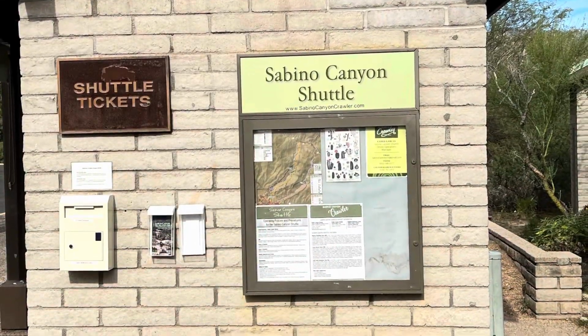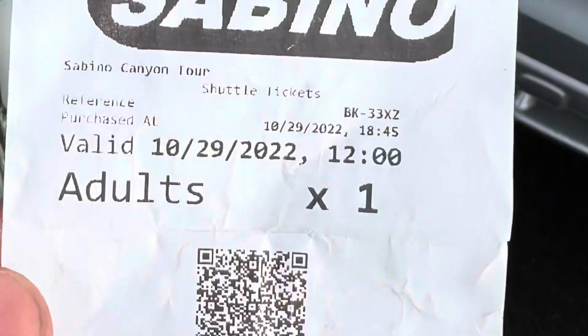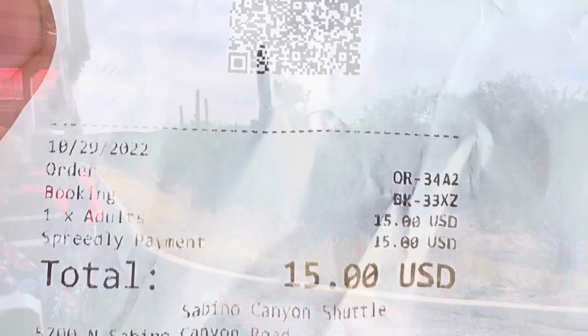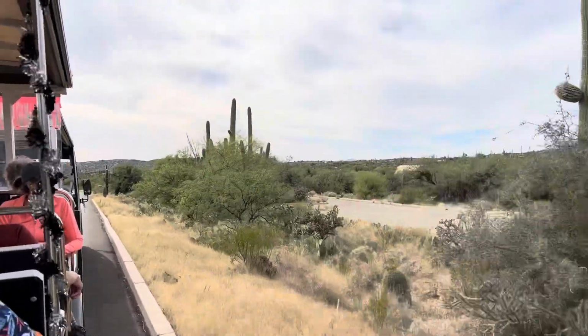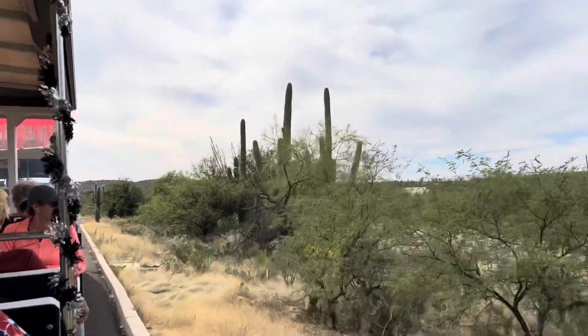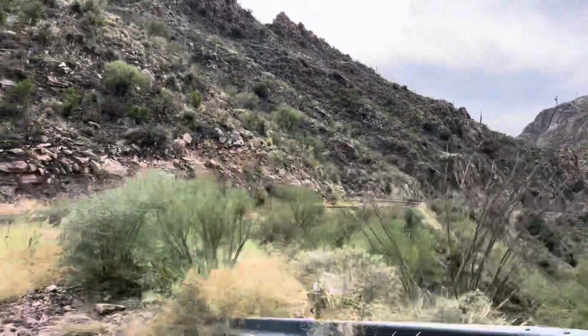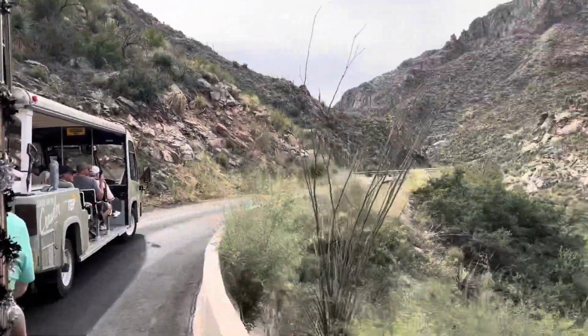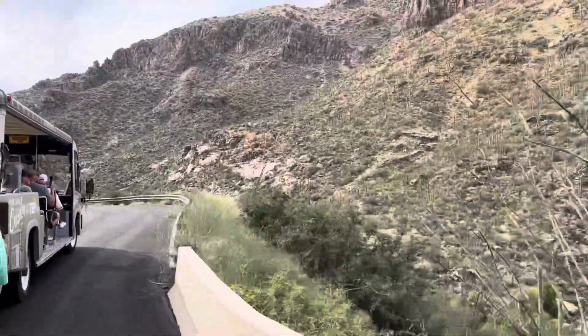We camped about 10 minutes below the pool. We ended up traversing up to the pools by taking the Sabino Shuttle, $15, riding it to stop 9, which took off about 3.7 or 3.8 miles of walking on pavement. Let's check out the adventure. The shuttle ride itself is pretty nice. We saved our tickets so we could catch the shuttle back out the following day.